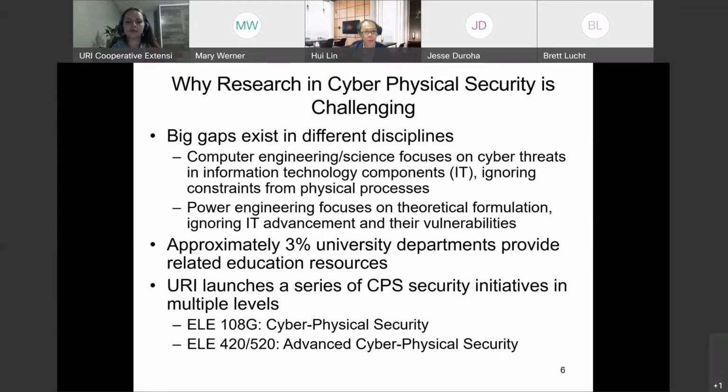On the other hand, the power engineering discipline and community have also tried to solve some of the problems in cybersecurity. They can focus on very strong theoretical formulations, but they usually have very little knowledge of what type of vulnerability or what type of software is used in the power grid. In these cases, some of the theoretical derivations become less effective or less practical in practice.